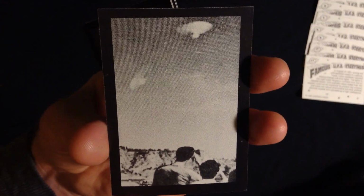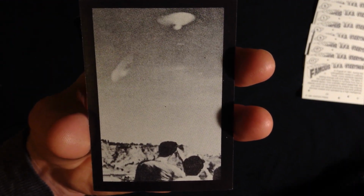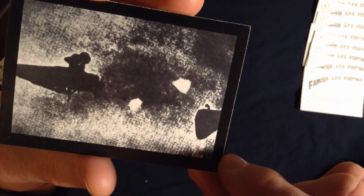Just a really wonderful set of cards. I wasn't really sure what to expect. They were packaged and sealed. And so the format is the same throughout. Not too bad.